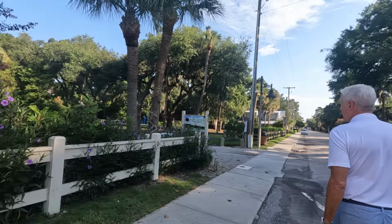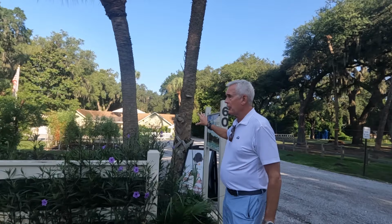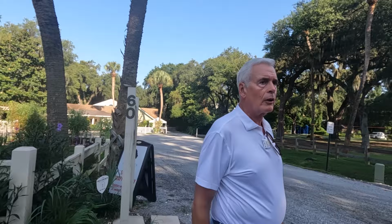May River Montessori School, right here across the street from the retail and the restaurants. Looks like just a homegrown little building right here, but it is the Montessori School. Across the street here, this is a pretty cute sign.